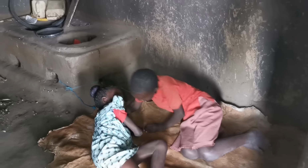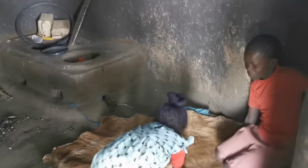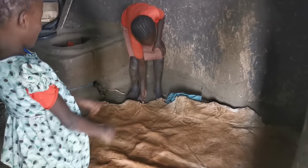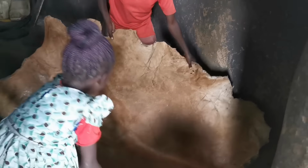And guys, before I continue, this is not child labor or something. This is what kids in my village at her age do. So yeah, this is very normal.